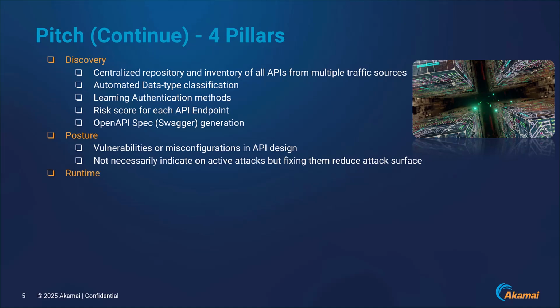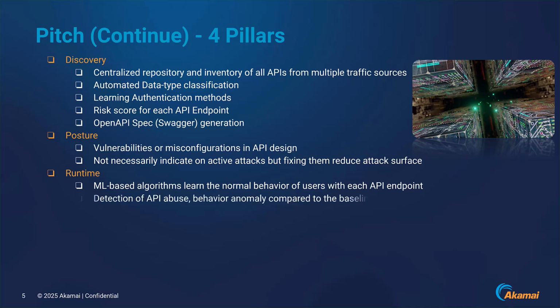Runtime security means that it's all about our machine learning-based algorithms that learn the normal behavior of the users interacting with the API endpoint and building this baseline of normal behavior. We can detect API abuse or behavior anomaly that is not according to the baseline. So we detect an alert on it, and the customer can also apply prevention either manually or automatically for certain attacks, anomalies, types, or severity levels.